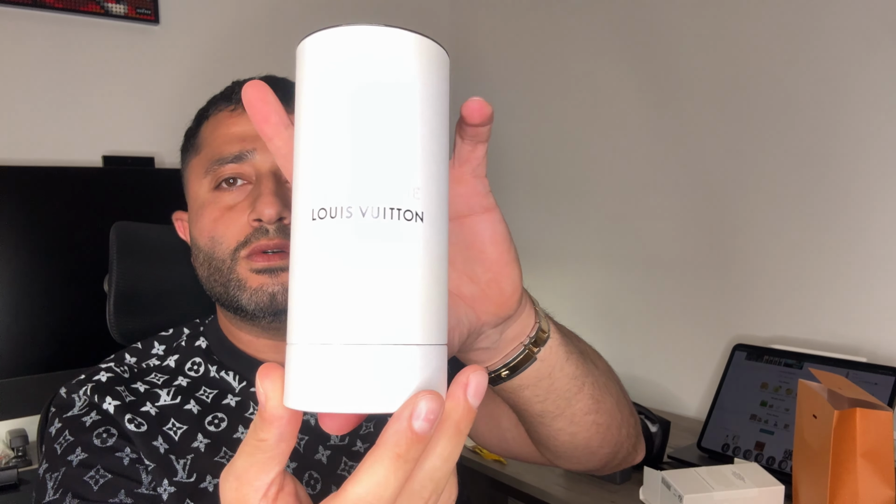This was perfumed by Jacques Cavallier. See, they don't do the plastic wrap anymore. They now do this kind of apple style of opening. Comes in this bottle, and then in this cylindrical case here, almost like the Dior Privés.